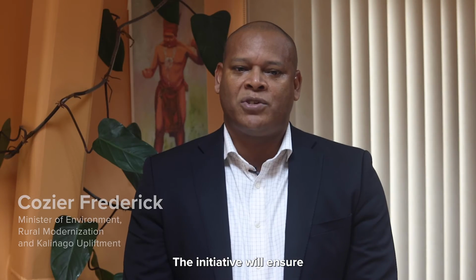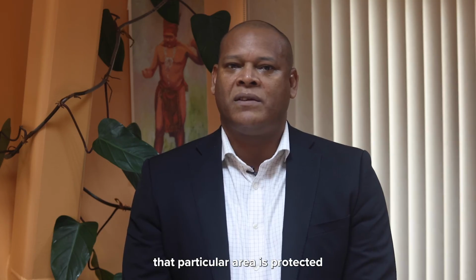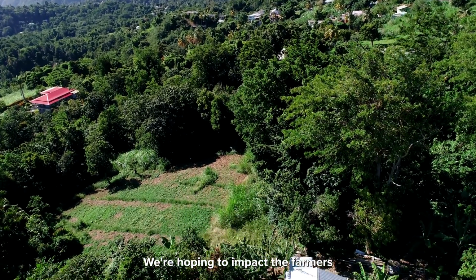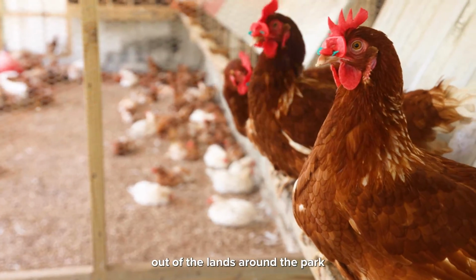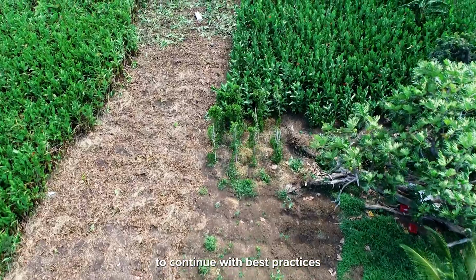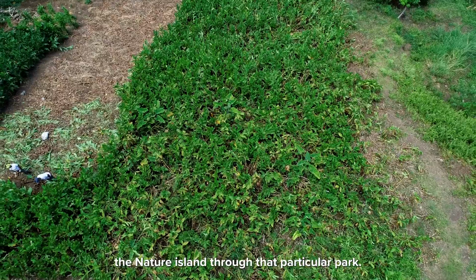The initiative will ensure that the ecosystems around that particular area are protected for future generations. We're hoping to impact the farmers and people who are getting livelihoods out of the lands around the park to continue with best practices to ensure the longevity of the nature island through that particular park.